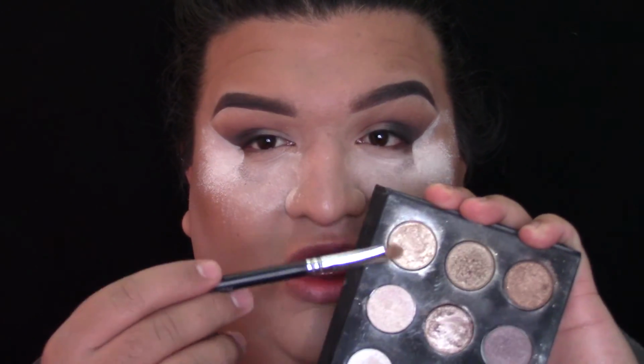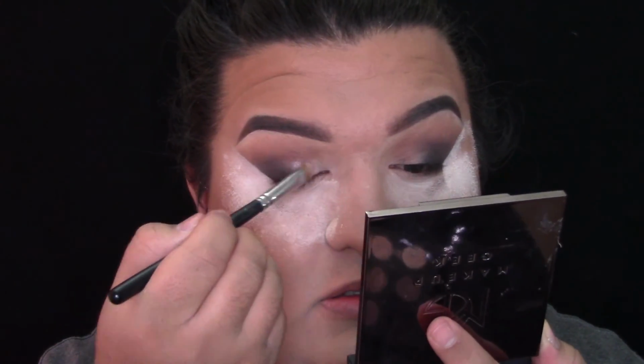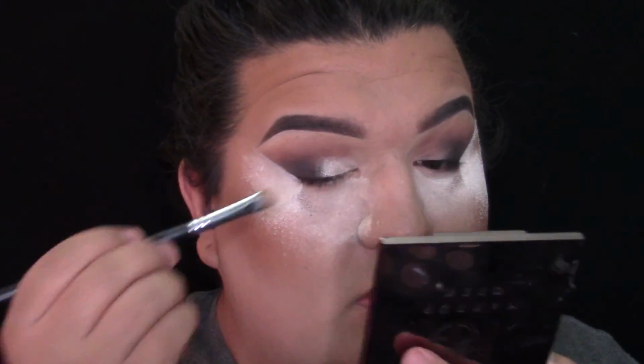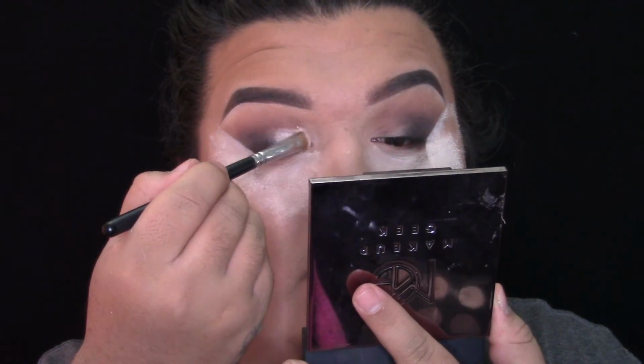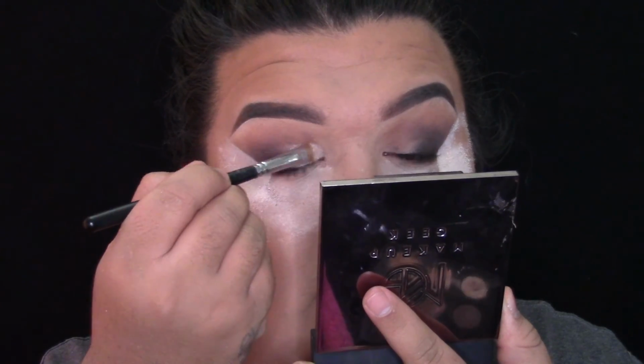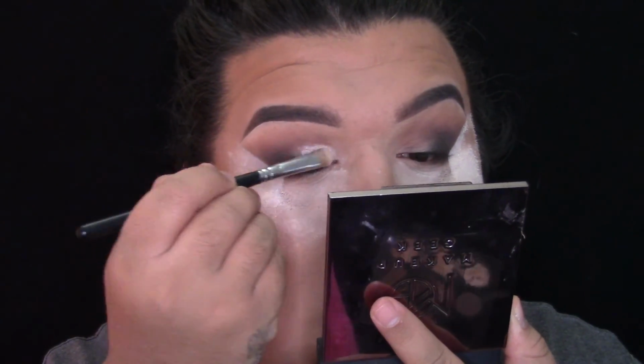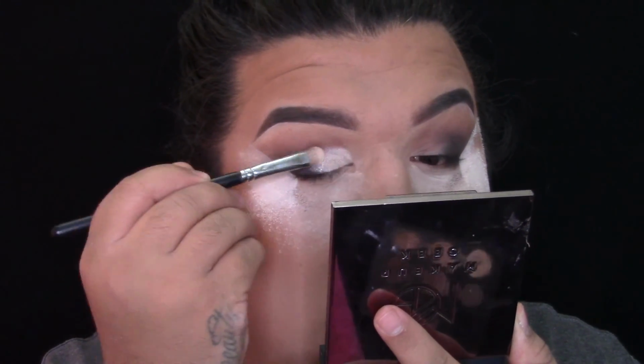I'm going to be going into my Makeup Forever Artist 1 palette, and I'm going to be grabbing all these top row shades, and I'm going to be mixing them together just to make a little concoction of shadow. And I'm going to be applying this all over my lid just because I want a very popping lid. And I'm going to be applying it using a Morphe 167 brush. This is going to be my inner third lid color, just so it can blend into the black.